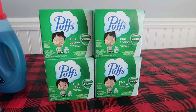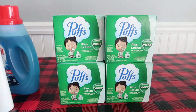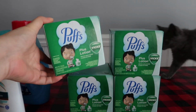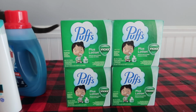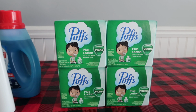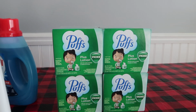So this is one deal I was gonna do because the Puffs Kleenex with this Vicks lotion, if you ever have a cold or you're just not feeling so great, it's like the really good one to have. So they're those little boxes. And they are 4 for $5. We have a $1 digital coupon that'll bring it down to $4. I threw in a store register reward and I paid tax. It's a very good use of that store register reward that's typically a pain in the butt.